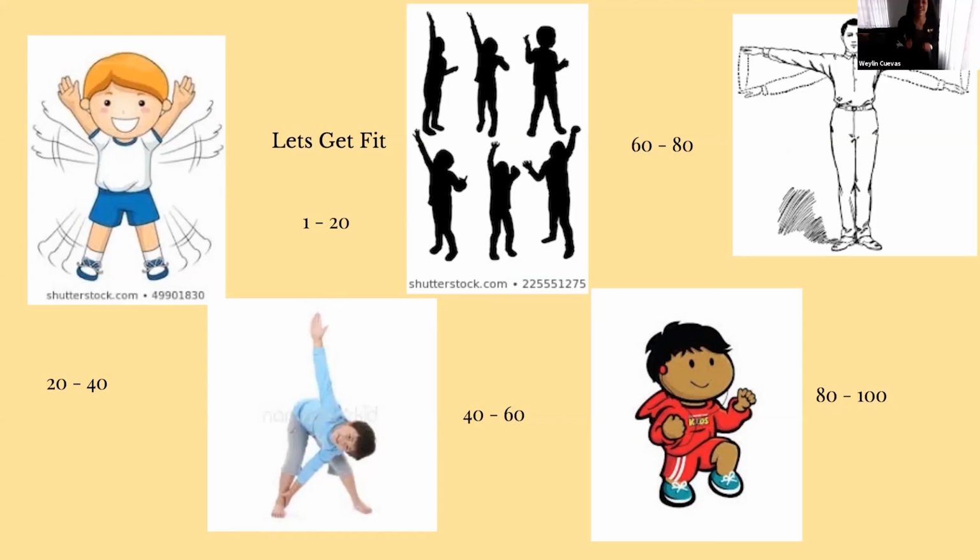And begin. 80, 81, 82, 83, 84, 85, 86, 87, 88, 89, 90, 91, 92, 93, 94, 95, 96, 97, 98, 99, 100. We did it. We did it.